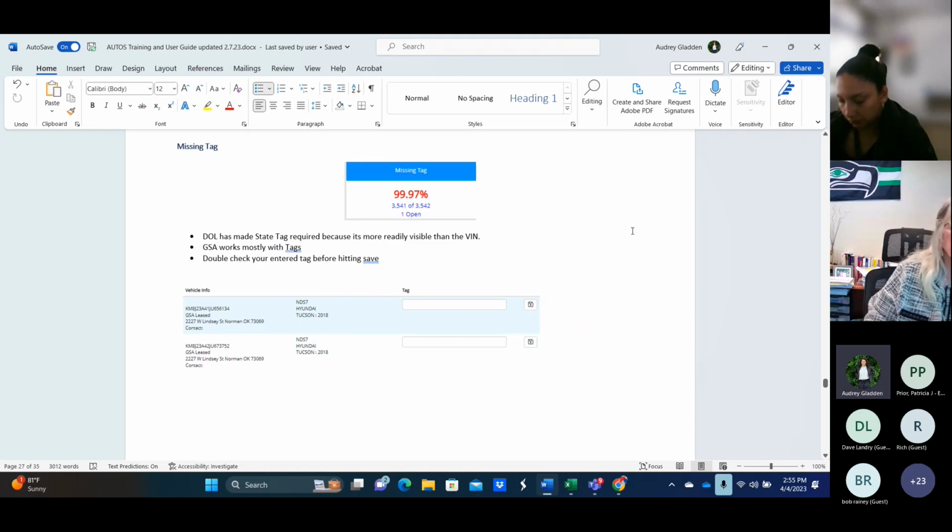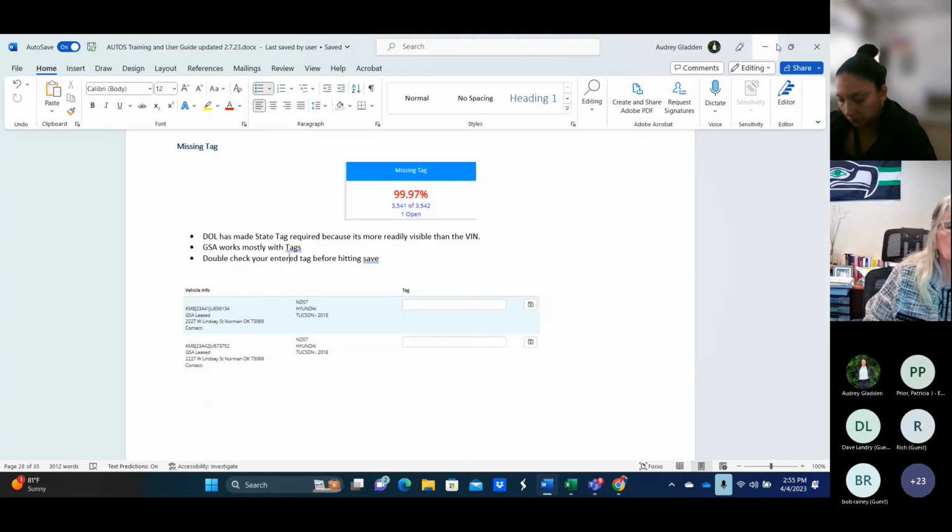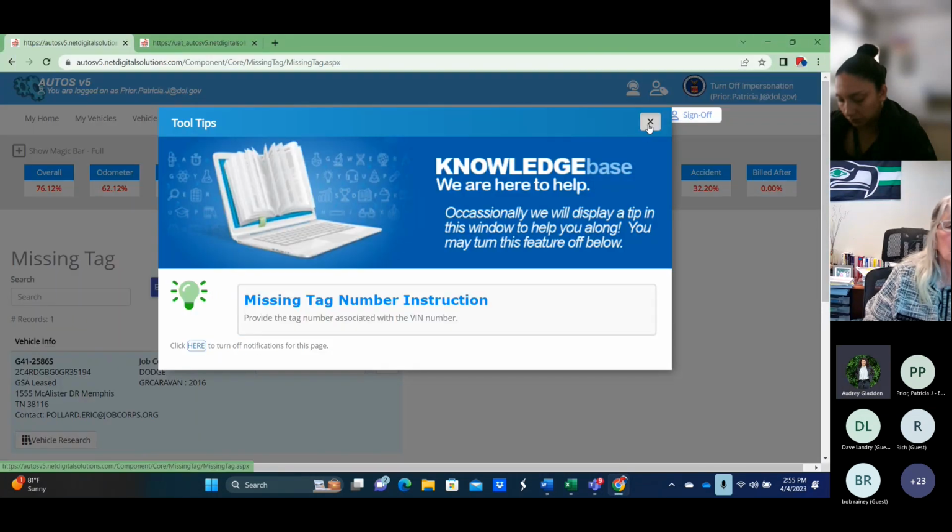So for the next one, the missing tag: the DOL has decided that the state tag is more readily visible than the VIN, and it's easier to work with. So you'll just want to double check state tags. Audrey, we don't use state tags with Job Corps. Okay, gotcha. Perfect, we can skip that.